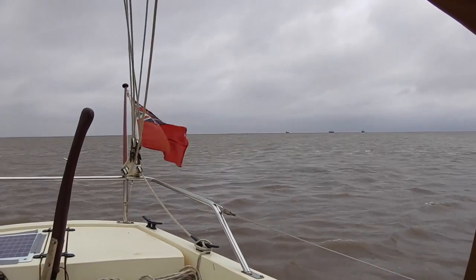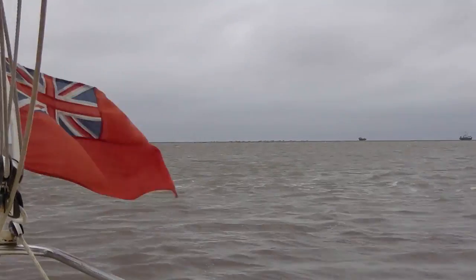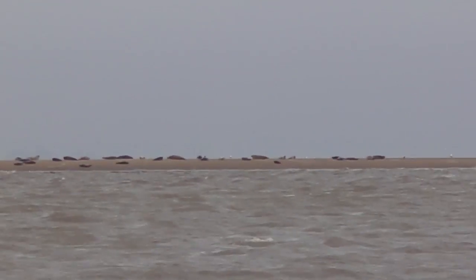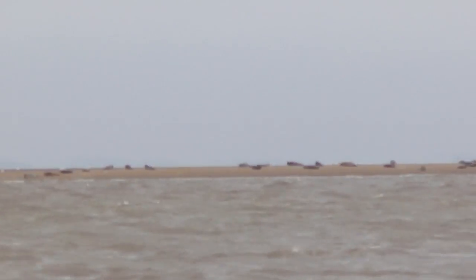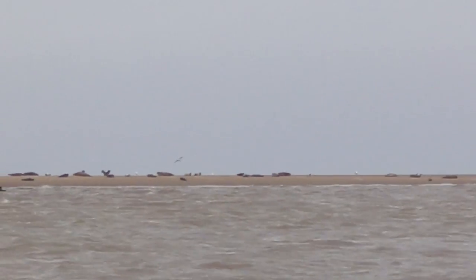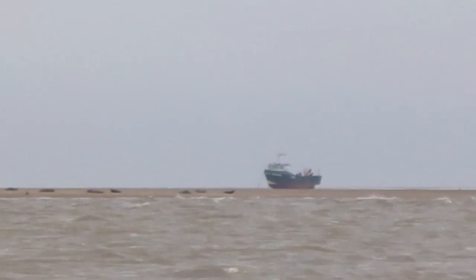So here I am aground, just outside, not far from King's Lynn. I think I've managed to park next to a seal colony. Or at least a seal sleeping place. There was a big, curious one over here a minute ago, just looking at me. They're all just sitting there on that sandbank, which is going to flood shortly.